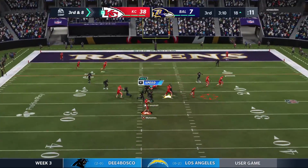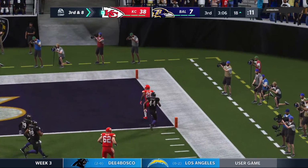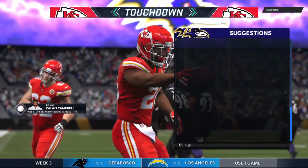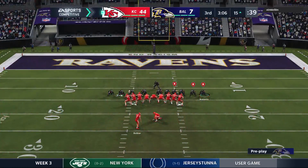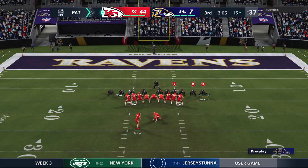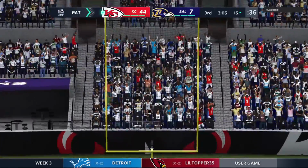Now this time Mahomes will throw. They'll try and set up the screen. It's complete. And he will take it on in for a Chiefs touchdown. Complete to Damian Williams with touchdown number 3 in the game and 6 on the year. And this offense is running away with this one.